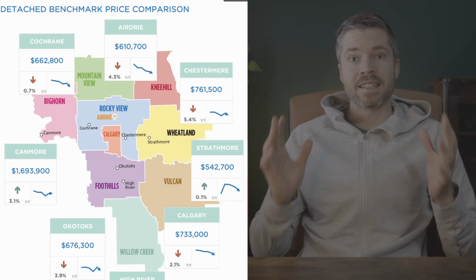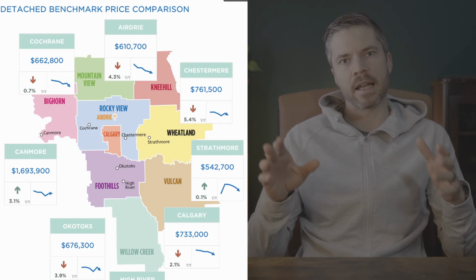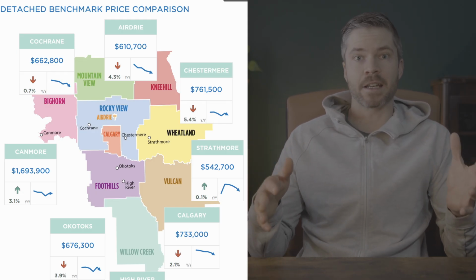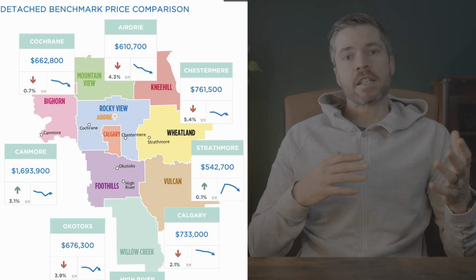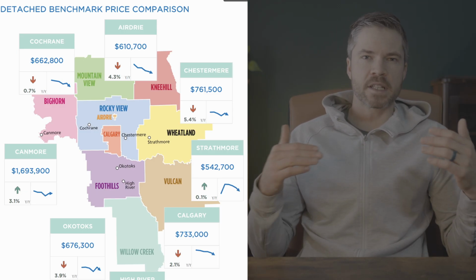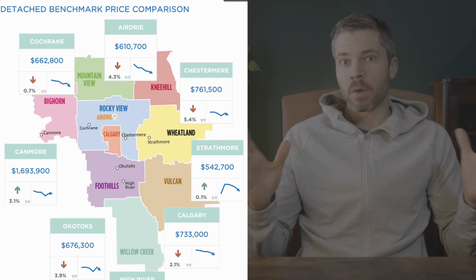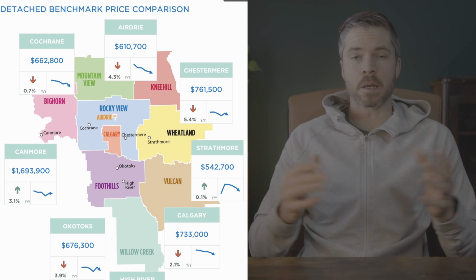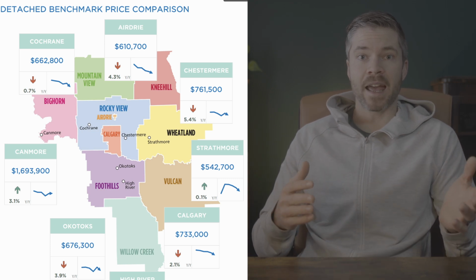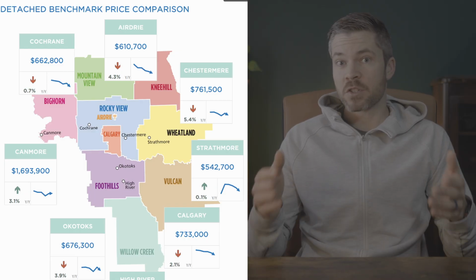Okay, moving into the detached benchmark price now. This is where things really settle in and Cochrane actually shows signs of being in a more balanced market. The detached price in Cochrane did drop about 0.7% year over year. So we're seeing a slight pullback in pricing. Honestly, a pullback in pricing kind of seems like a big deal. But if you compare that again to Airdrie and Okotoks being down 4% and Calgary being down 2%, Cochrane again is performing better year over year in this balanced market.